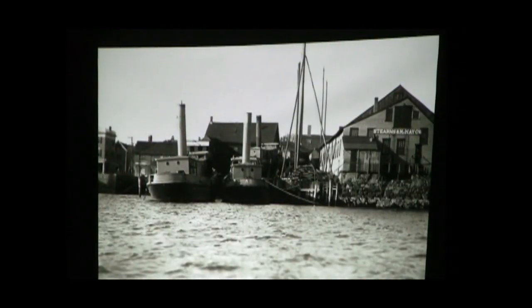This was 1919, Stearns and McKay yard. That's where Graves moved thereafter. You can just see this building's on the corner. This is State Street coming in, and the wharf area used to be different.